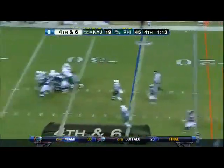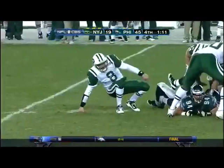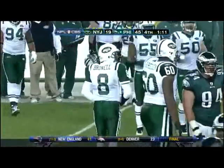All right, fourth down play, fourth and six. And again, Brunell way off with Curley, the intended receiver.